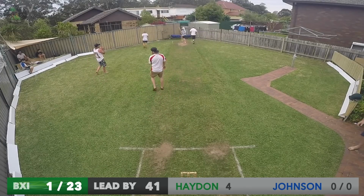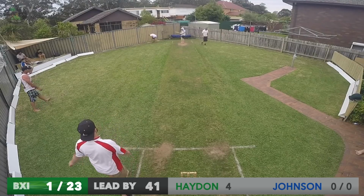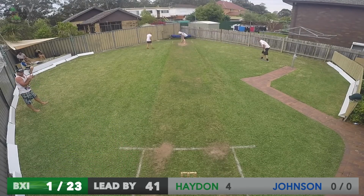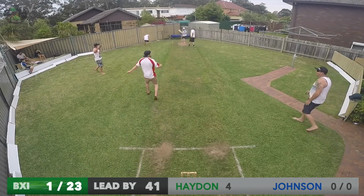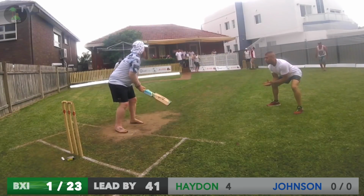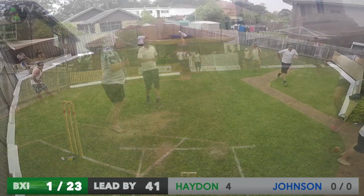Oh, and it's a beautiful delivery. It's beaten Hayden, who wasn't in the greatest position to play that delivery, but he lives to fight another day, Hayden. Brennan's 11, 1 for 23. Lead by 41 runs. Oh, and he hasn't offered a shot here, Hayden, but there's no appeal. This must have hit an arm or something. Yeah, it's off the hand. Battling through is Hayden.